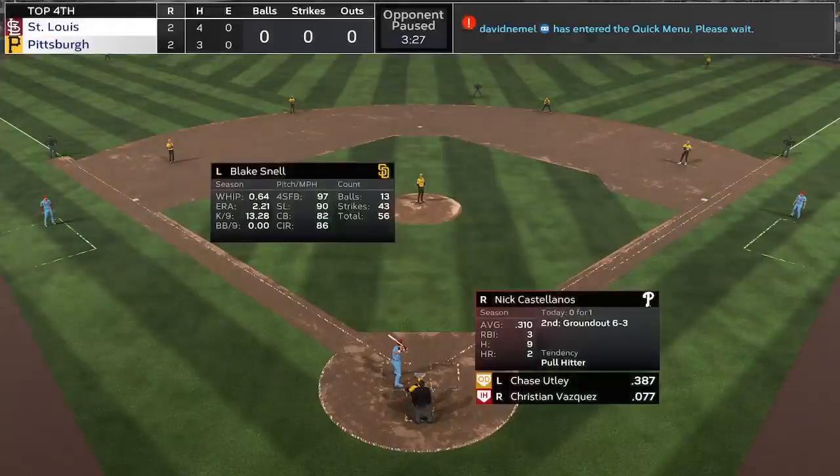And welcome back. Start of the fourth. Now it's the power speed combo, Nick Castellanos.